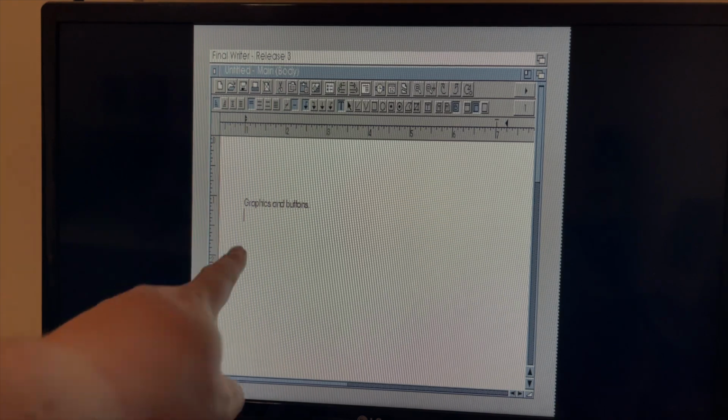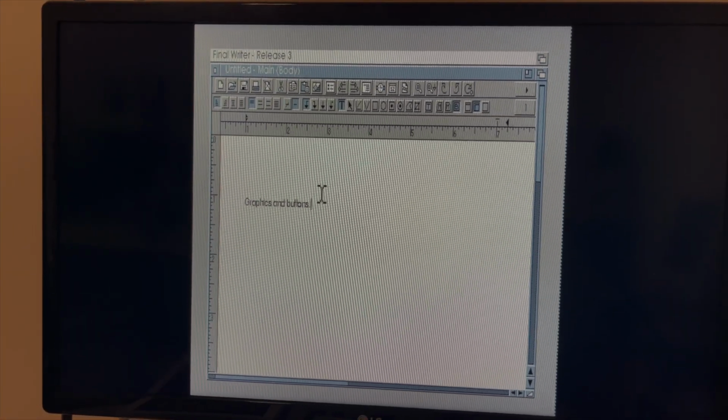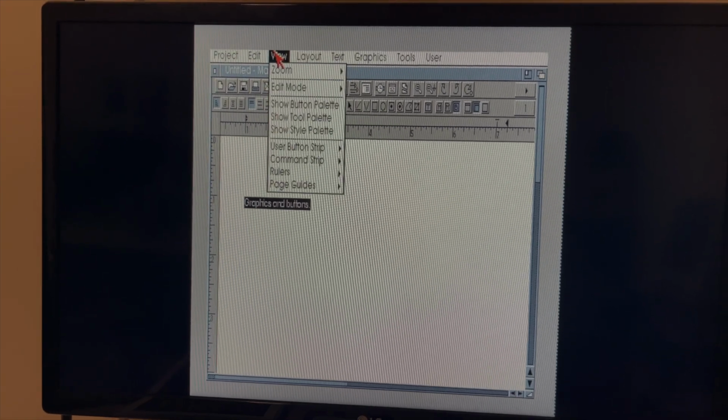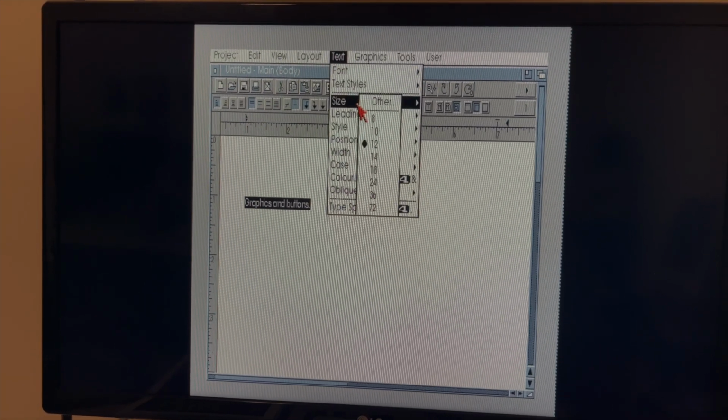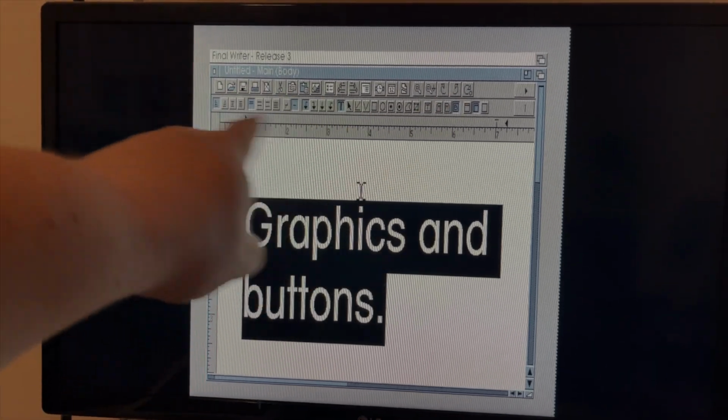I mean, look. What more could you ask for? Graphics and buttons. Let's go up here to text, size, graphics and buttons. We got graphics and buttons, baby.